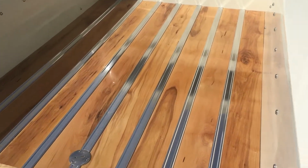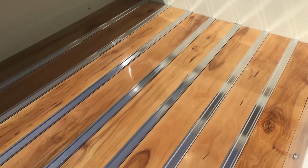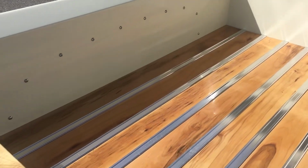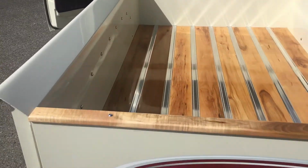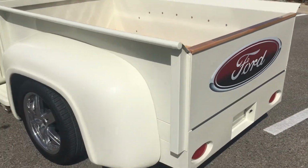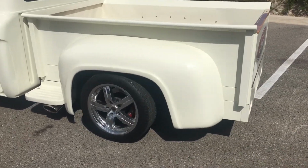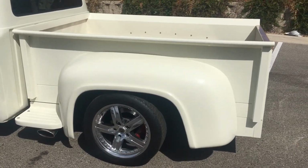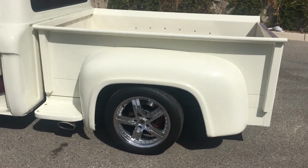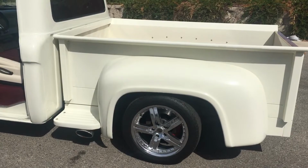Really, attention to detail is very high in this truck. I mean, this is just absolutely gorgeous workmanship back here in the bed of the truck. LED lights. Sorry about the shadows that are going to kick in here in a little bit, but that's the way it goes. Four-wheel disc brakes. This truck was, again, fully rotisserie, taken apart. The frame is painted gloss black, sanded smooth.